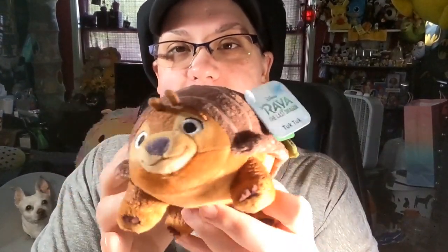That's from Raya and the Last Dragon. It's a little tuk-tuk. He's so cute in the movie. If you haven't seen it, I suggest seeing it. It's not super fantastic or anything, but it was still pretty good. There were some cute little moments, cute little critters and stuff in it. But he's going to help me wrap up the vlog. I don't think he's going to sit right here.